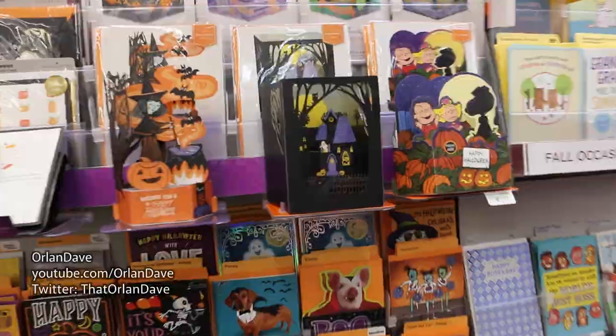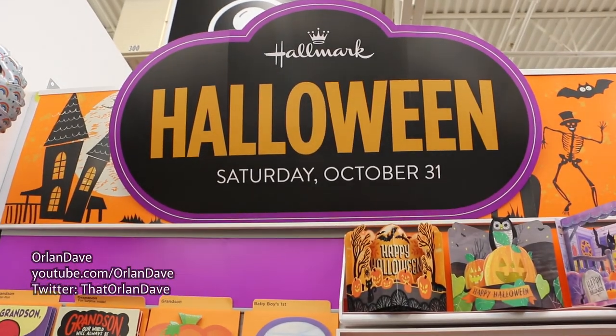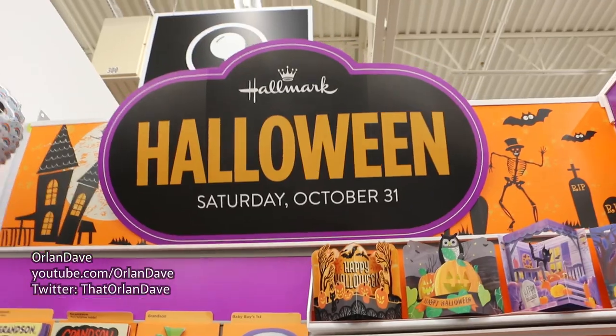Okay, sure. Check out these 3D cards for Halloween. I like how they always have to tell us Halloween is October 31st. Like, how do you not know that? Right.